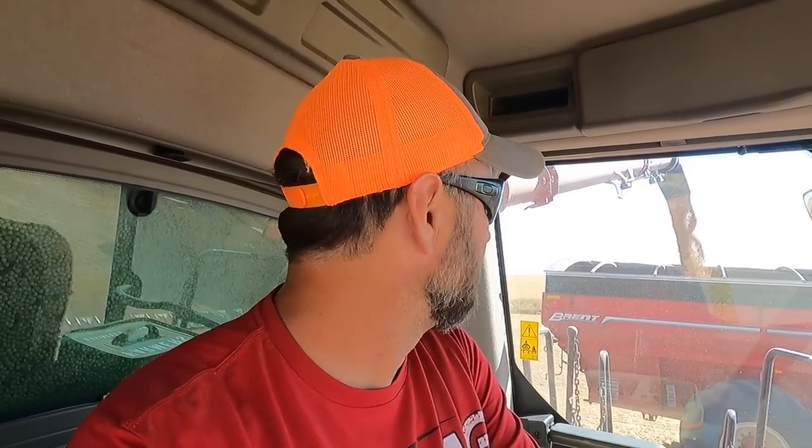We had a really good stand, just too much heat, and it just shut down the blossoms that never turn into pods on top of the plants. So not a bad crop considering we've raised this on 4 inches of spring moisture, zero sub-moisture, and then that little, well, it was a good rain in July. Might not have made much difference on it, but maybe it did. Maybe it was only a 10 bushel crop before that. But very thankful for the crop we got.